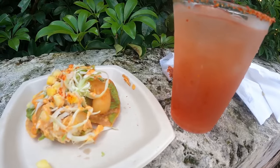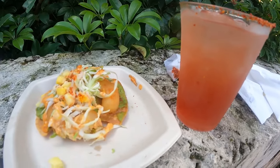I would definitely get this as a snack. Okay, so it was so good. It's super messy to eat, but it's worth every penny. It's so good. I think the margarita and the tostada was $21.